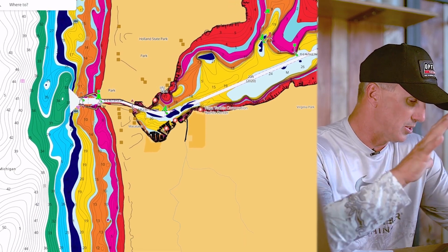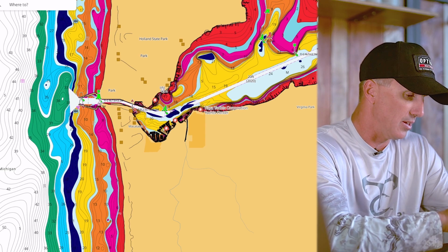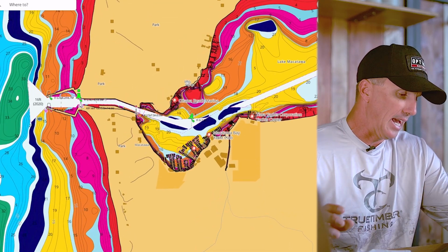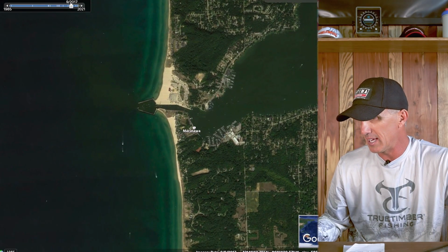Obviously, the number one spot to me is this narrow channel right here in Macatawa at the Holland State Park. And why that sticks out to me is I don't care what time of the day, year, whatever, there's going to be some form of current. Those Great Lakes have their own tides almost, and that current's going to be going in, going out, just because there's going to be wind somewhere on Lake Michigan, and it's just going to be a high percentage spot. When you look at it right here on Google Earth, it just is.